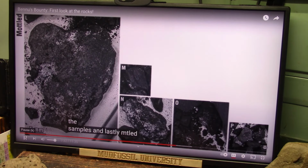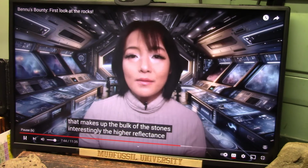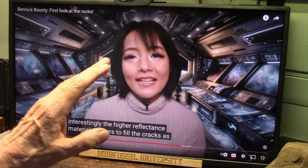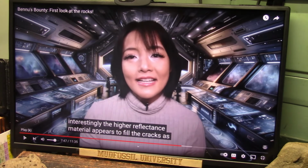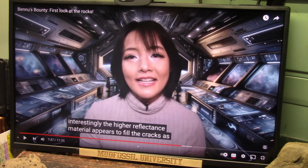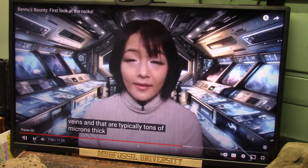And lastly, mottled. These particles are characterized by the presence of higher reflectance material that encases or overlays the low reflectance material that makes up the bulk of the stones. Interestingly, listen to this, this is amazing. Interestingly, the high reflectance material appears to fill the cracks as veins, and typically tens of microns thick.